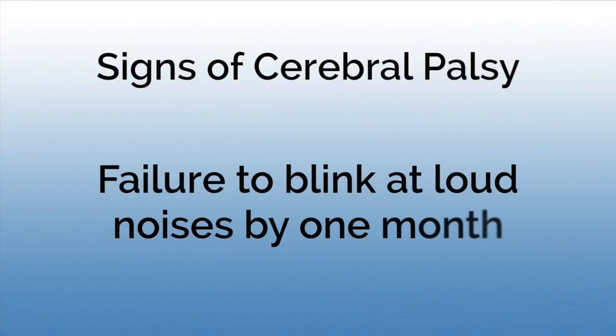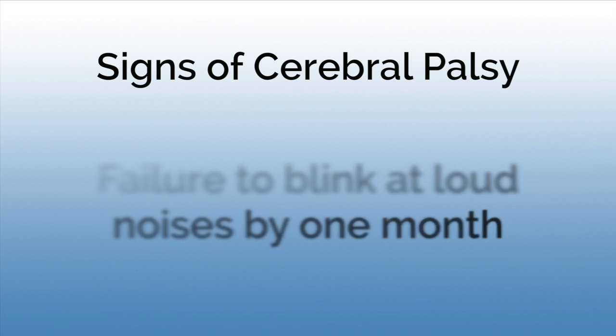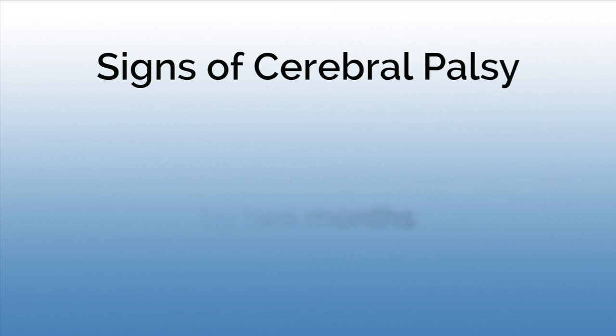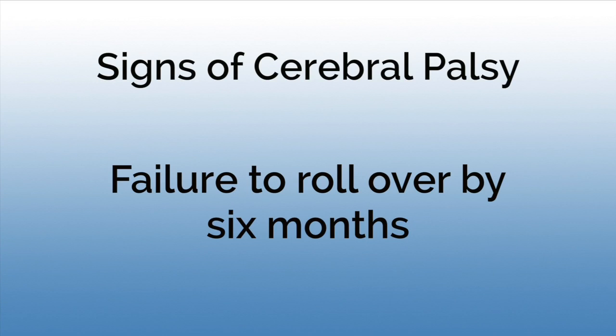If a baby fails to blink at loud noises by the age of 1 month, that is also considered developmental delay. Babies should be tracking people and objects, so faces, toys, by the age of 2 months. If a baby's not tracking objects by 2 months, that is considered a developmental delay and potentially a deficit in vision.